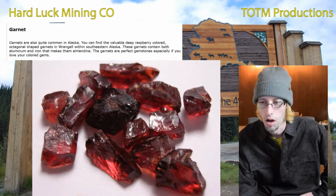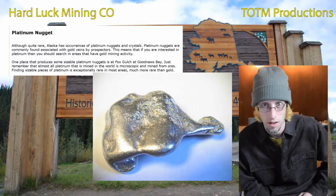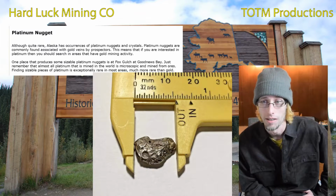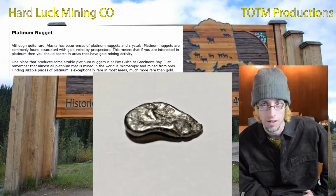Let's move on to platinum nuggets. So this might have been with the gold, but this is a unique thing. You can find them in a few other places too, but they're quite rare. Alaska has a lot of platinum nuggets and crystals though, compared to most places. And if you're interested in platinum, then you should search in areas that have gold mining activity as well.